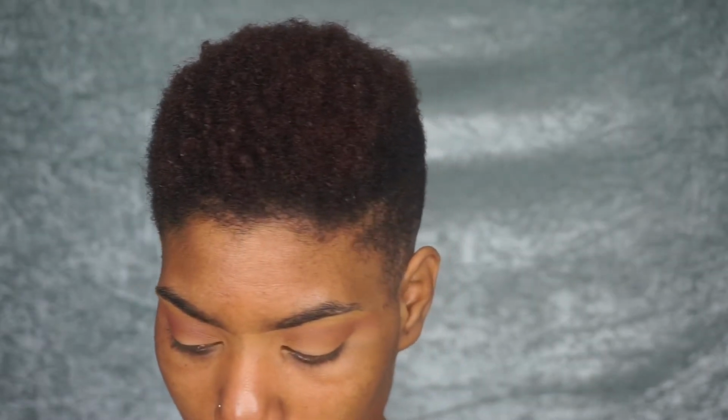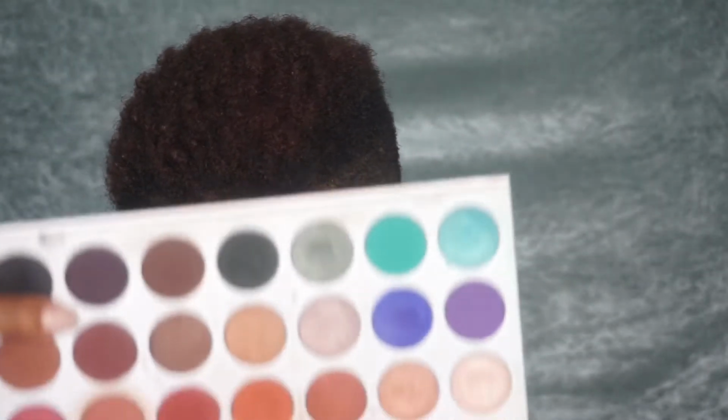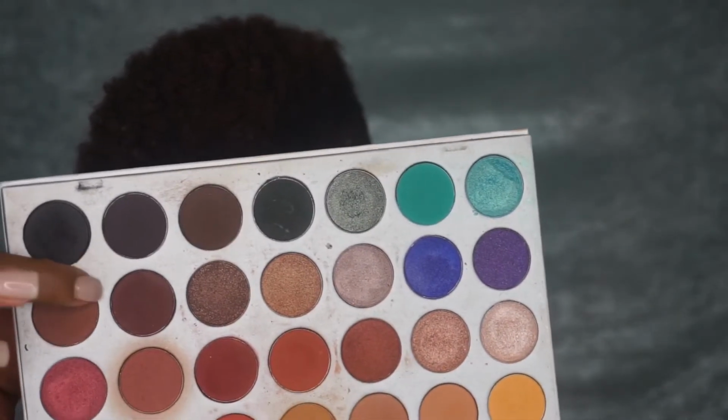So now the next shade I'm gonna go in with is this shade right here. It's like a deep burgundy-ish shade. So freaking pretty.